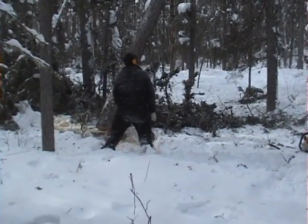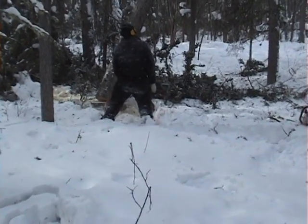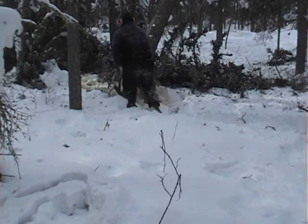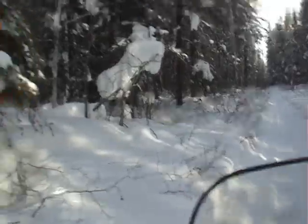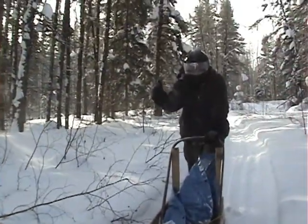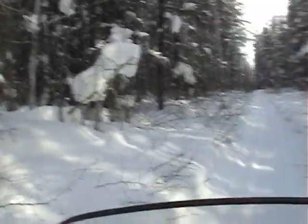I'm gonna have to come along and pull it over, eh? Hey, here we go, we're on the school trail. We're gonna head up to town, so you can see us. We're gonna just head up to town, give you a little bit of how it looks on the canoe trail. Here we go.